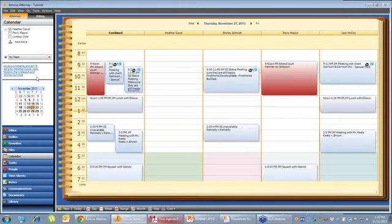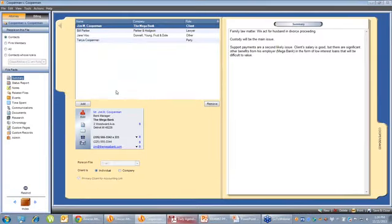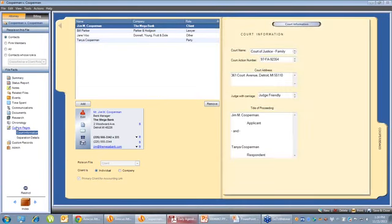Speaking of customization, Amicus Premium is really going to give you access to custom information that you need most. So we're going to move into one of our files. I'm actually working on a family law matter. And when I come into this case, I am saying that it's a divorce proceedings, but one of the ways that I'll also be able to tell that file type is the custom page information I assign to it.